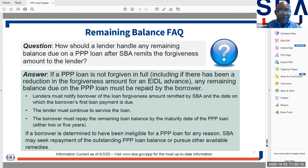Okay. Now, the long and the short of this one is, if the PPP is not forgiven in full, then the customer has a loan. It'll be on the lender's book, and the lender must service that loan. And again, it's at 1%, and you'll have either 2 or 5 years to repay that loan, again at 1%. Now, the lenders are not going to be happy about it. Why? Because they don't have a personal guarantee. They don't have any collateral. So they're not going to be too happy with having a loan at 1%, because they're actually going to be losing money on it because they have to service that loan.